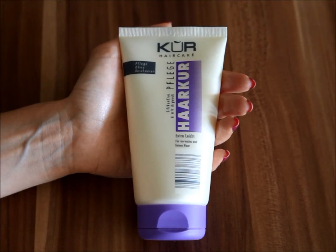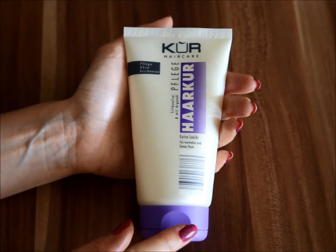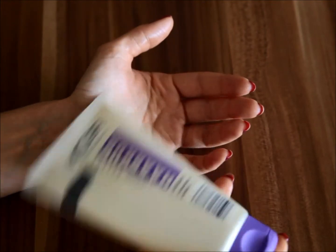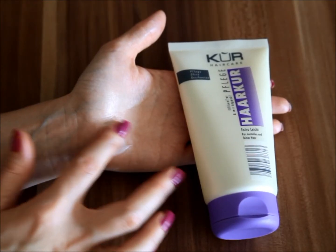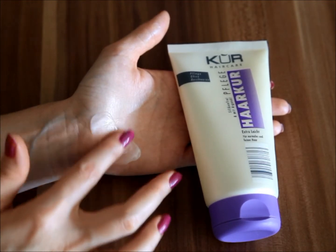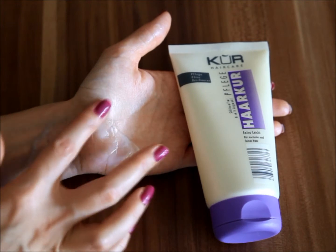I have used this hair mask for maybe 6 to 7 times. I will say that I do really like the packaging. I think that the squeezy tube makes it very easy to apply when you're in the shower. As with any squeezy tube, you basically just take off the top and this white paste comes out. This is just a regular hair mask. It's a little bit thicker than what a hand cream would be, and it's really slippery, and it obviously does not absorb into your skin.